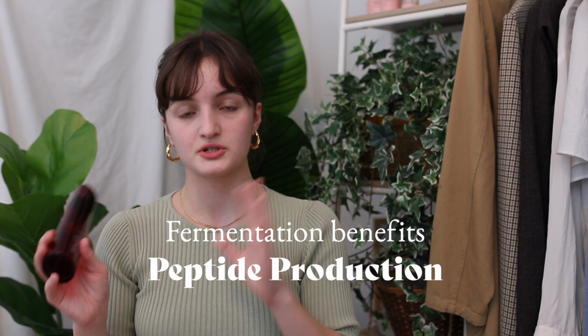And then the last thing that it helps with is peptide production. Peptides are really good for helping to plump our skin. We have peptides within our body, and essentially they keep our skin looking plump and healthy. But yeah, so that's what fermentation is and why it tends to be important and why brands like to incorporate it.